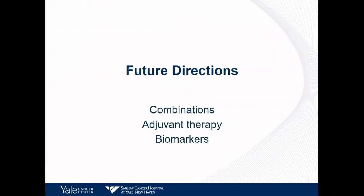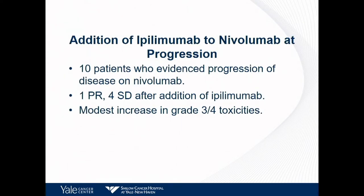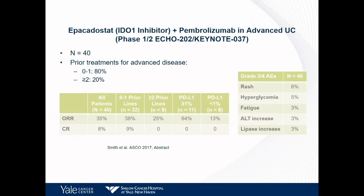So where are we moving in the future with some of our treatments? Well, as was said in the first talk, adding ipilimumab to nivolumab is one way that this could come about. No specific phase two trial has yet been published, but there have been studies that have added ipilimumab at progression, and in 10 patients, this really is very, very small, but one partial response was seen.